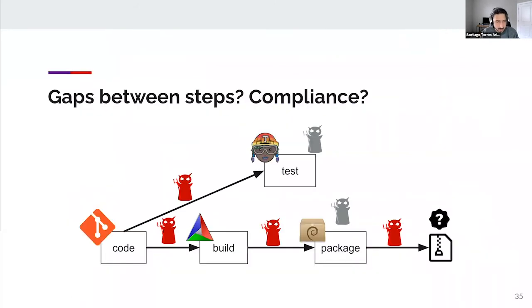So taking it from the previous image that had a bunch of little devils, if we implement all of these solutions, we can take away some of the problems. But there's still a question of how do I know each individual step is performing their operations properly?